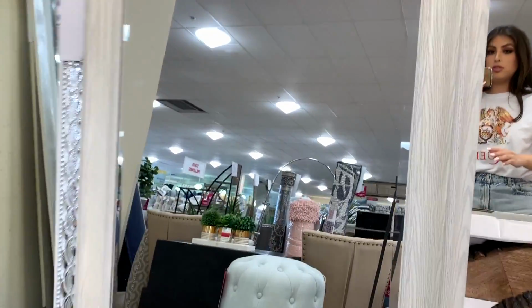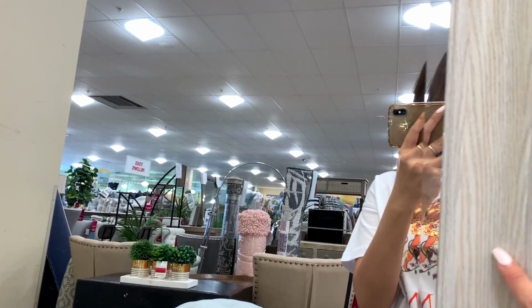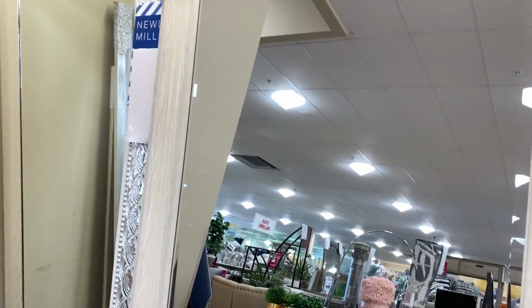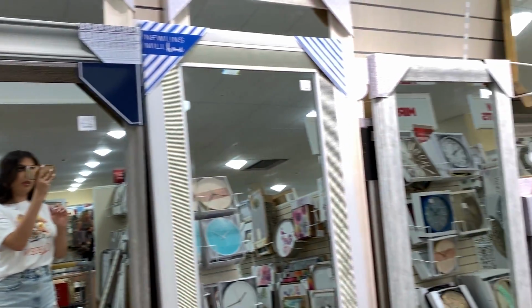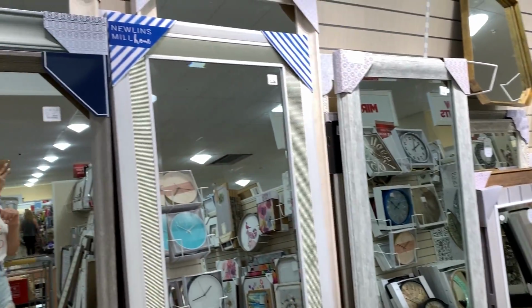Mirror selections, there's actually quite a few. I can go silver. I kind of like this one, it's just kind of like a rustic white. They're all around $80, it looks like, which is usually the price here, I feel like. There's actually even more over here. Honestly, there's a pretty good selection. I don't know which one I want.